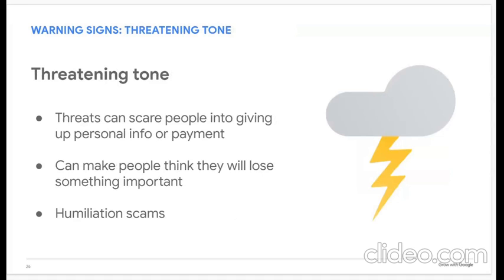Scammers may also use threats or a threatening tone to get money or information. Threats can scare people into giving their personal information or a payment before they realize they're being scammed. Threats can make people think they will lose something important, like housing or access to their computers. People can also be threatened with humiliation. For example, scammers might send an email claiming they have hacked your device and have embarrassing footage of you. Sometimes they will include an old password in an email to prove that they are serious. Then they will demand that you send money in order to stop them from distributing the footage. If you receive a communication like this, it's best not to reply to the email or respond in any way.